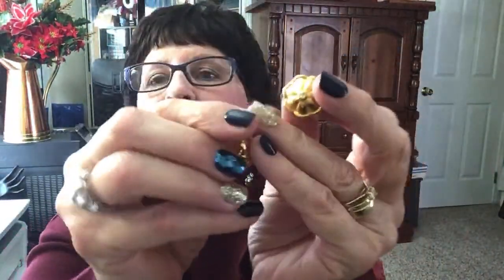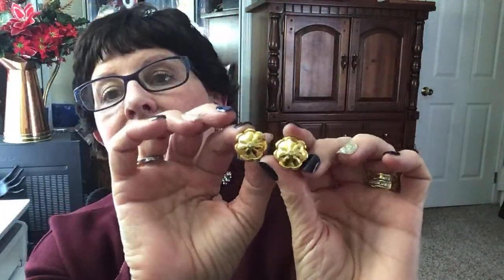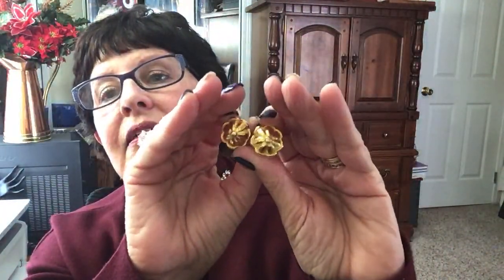These are Coro, and these are beautiful, I think. I love the finish on these. The finish on these reminds me of Monet, just the color of the newer type Monet, not the older, but they're cute. They're really nice. There's texture on them too, but you can't see very well. And they're clip ones.